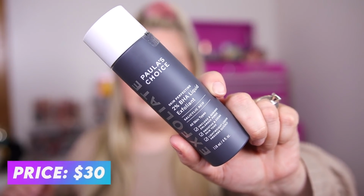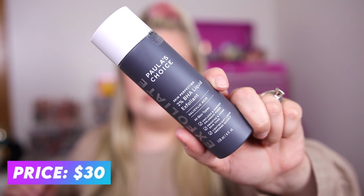And then skincare, I have to mention my top 2 faves right now. Paula's Choice is now on Sephora, I just noticed. So I have to tell you guys about my favorite serum. Well, not serum, it's an exfoliant. It's the BHA liquid exfoliant. This is my holy grail skincare product that seriously saves my life all the time. If you guys have acne prone skin, this is essential. I use this almost every night.